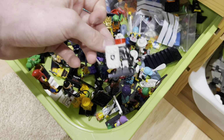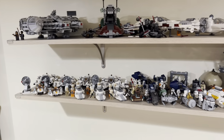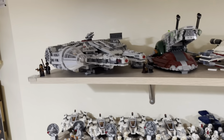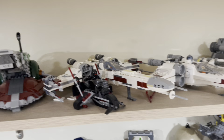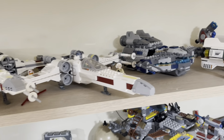I think I have like 3 or 4 of them in sealed bags, and it's a really cool fig. So up next, I wanted to go to this upper shelving area that I have. Starting over here, I have the 2015 Millennium Falcon, followed by the 20th anniversary Slave 1, a battle pack, the old X-Wing, and then the new X-Wing, which I don't really like.